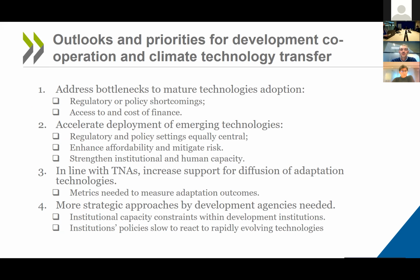So some of the priorities, of course, are to address the bottlenecks to mature technologies adoption, as Lakshmi mentioned, and these are, for example, regulatory or policy shortcomings, as well as access to and costs of finance. Then the second priority for development cooperation is to accelerate the deployment of emerging technologies. And in this area, regulatory and policy settings are equally central, enhancing the affordability of this technology and mitigating risk for private investment is as well a key aspect of this area. And finally, strengthening institutional and human capacity is the final priority in this area.